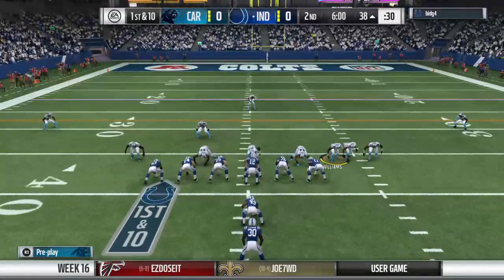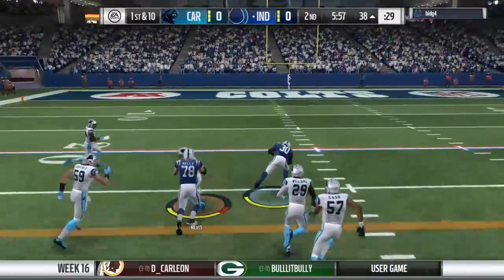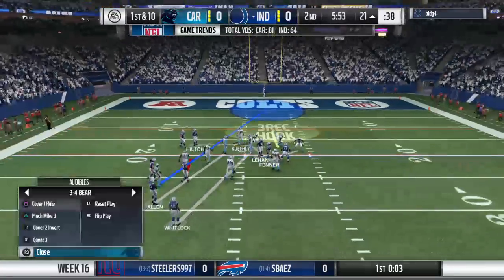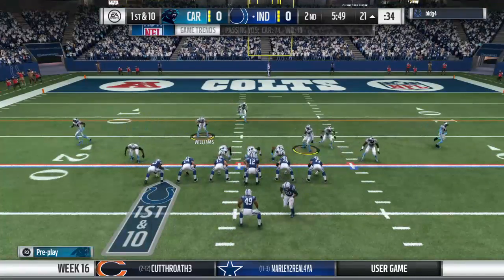And some changes here as the D-line separates some. And they'll try the ground game here with the running back. And he's going to get this down near the 20-yard line. 17 yards on the pickup there. The drive will continue. It's a 1st down.